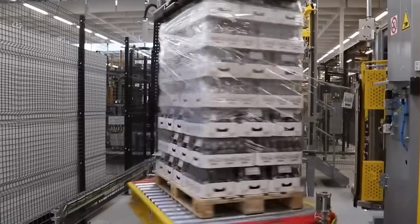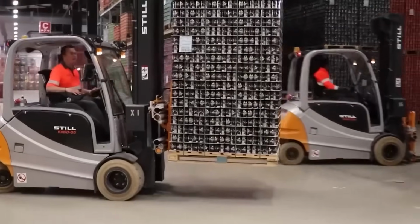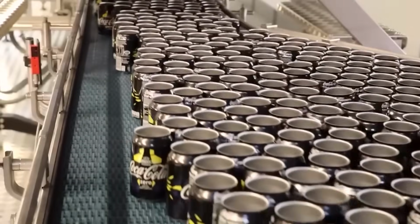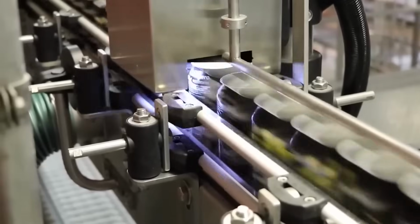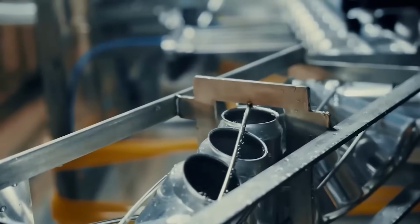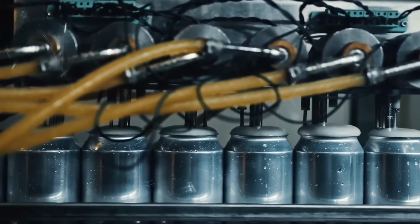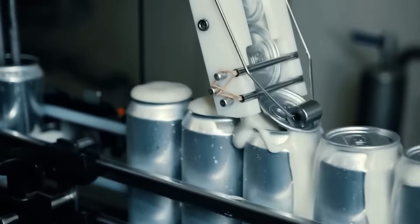Once the bottles pass quality checks, they move on to secondary packaging. Coca-Cola is typically sold in various formats, including individual bottles, 6-packs, 12-packs, and even bulk cartons containing dozens of bottles or cans. High-speed automated packaging machines arrange the bottles into their designated configurations, wrapping them in plastic film or placing them into cardboard carriers. These machines operate with incredible precision, ensuring that every package is neatly assembled and securely sealed.